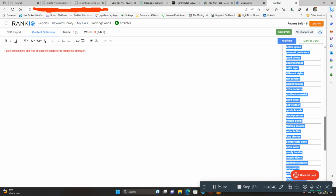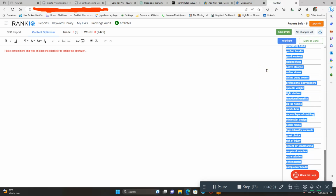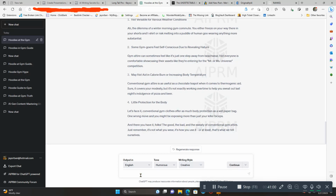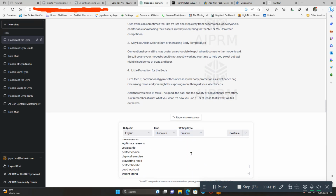Watch this. I'm going to copy all these keywords, and I'm going to go over to ChatGPT. Really cool. And we are going to say redo and add all these keywords into the content. And we're going to paste this. Now it's got all these keywords added for SEO purposes, where it covers this thoroughly.